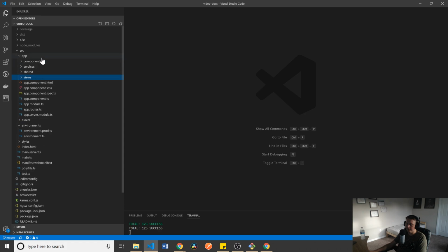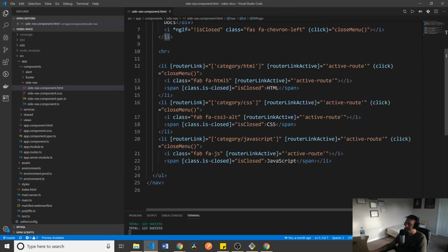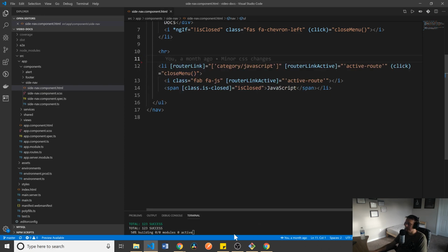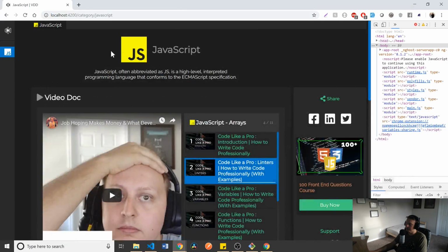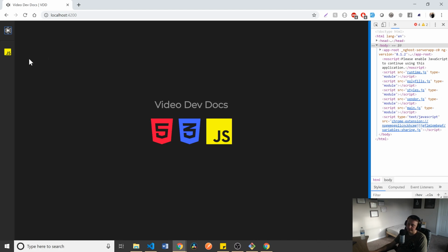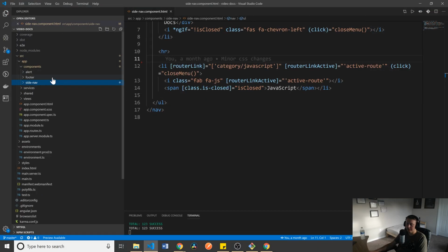So in our app we have our components, we have our side nav, and here that's our logo, and then we have category HTML, category CSS. So I'm gonna gut this out for now. And that should be fine. Alright, cool. We just got one category, but it's just a start. And we can do the same thing for the home page if we wanted. So let's go to home.